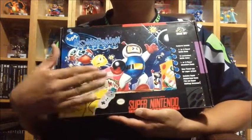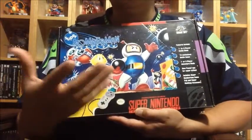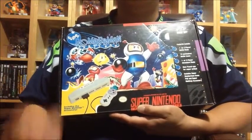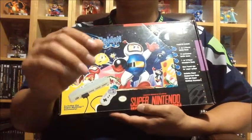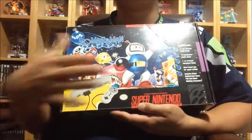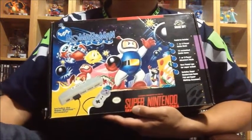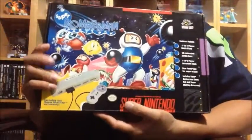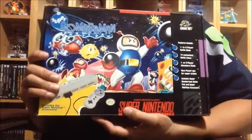The guy had this for $120, and the reason he had it for $120 was because it was missing the manual. Now I did some research to see if I could get a regular Super Bomberman manual, but it looks like it is different, so I'm not sure how I'm going to go about this. Maybe I'll just have to keep looking on eBay to find it, but the manual itself goes for quite a bit. But this is the big box version, very nice.